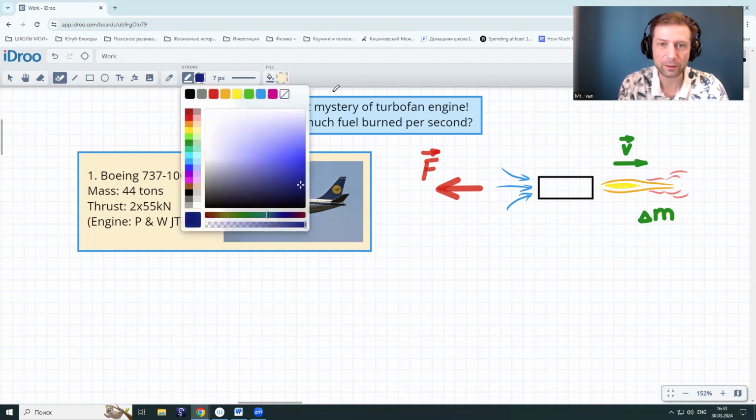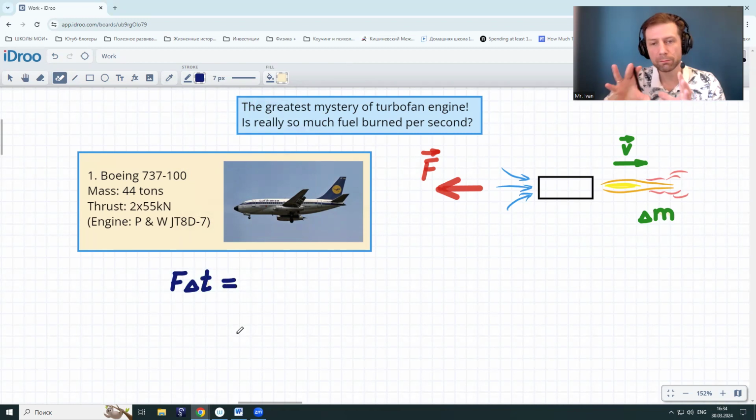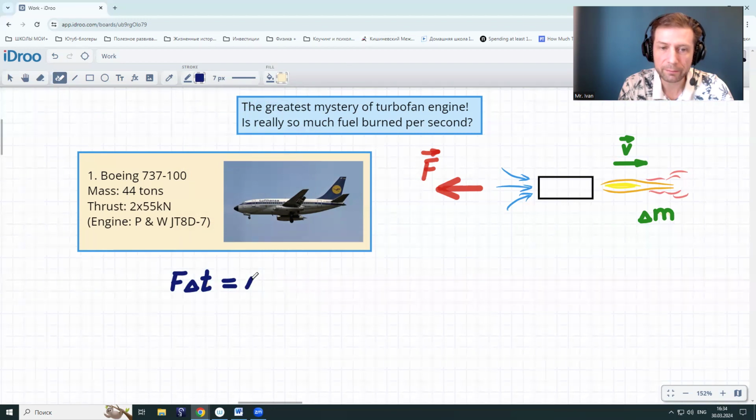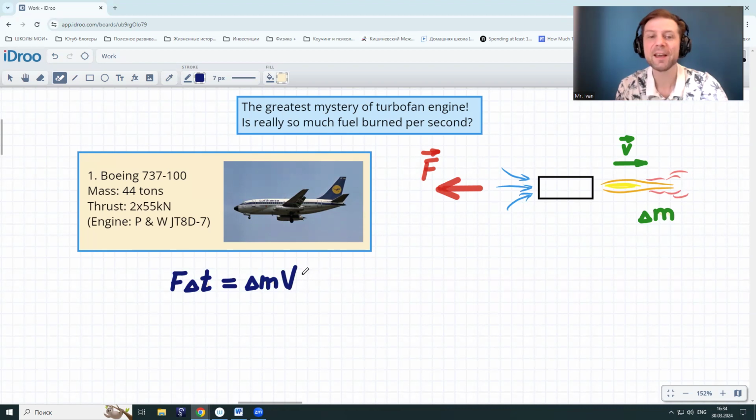The propulsion force impulse, F times delta T, should equal the momentum of the reaction gases which are thrown back away from the engine. And this would be delta M times V, delta MV. Then, the main question of today is how much mass is thrown to the back every second.